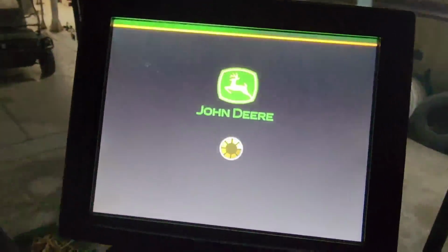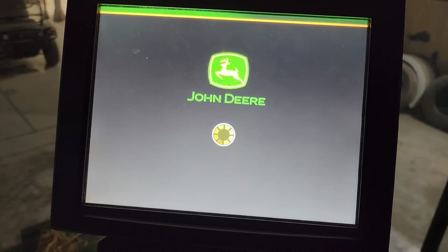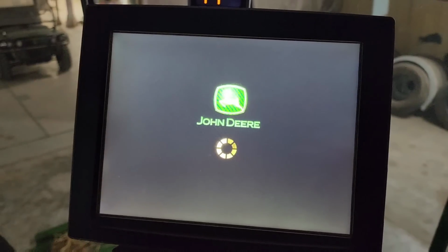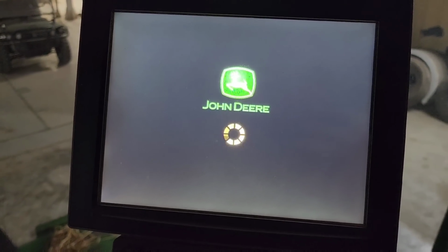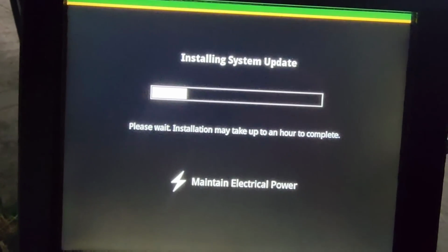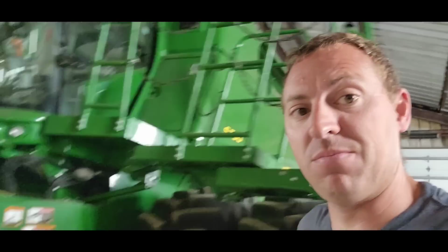We're working on our software updates here. Seems to be going okay. We'll see what happens when it reboots. This is the point in the last one where it said it will take an hour from this point on the tractor. Yeah, I think we'll come back in a little while and check on it. Finally, our software updates are done. Won't really know if it fixes our problems until we get out in the field and can try stuff, but hopefully we're at least a step closer.